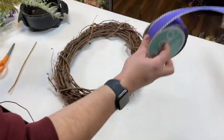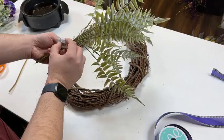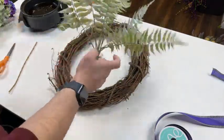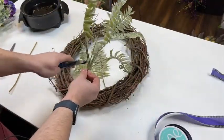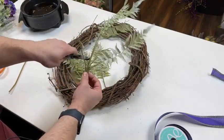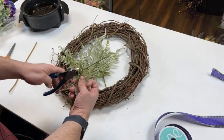So we're going to start without our bow. We're going to start with our fern. This fern has an item number of MTF22172. We're going to just break this down. As I was coming up the stairs, my hands were full, so I think one of these leaves fell off, and it's on the stairs, but that's okay. We have plenty in this kit to make it work. Oh, there's that stem I was talking about. So snip, snip, snip. Cut these stems nice and long because we're going to create a really full, luxurious wreath.